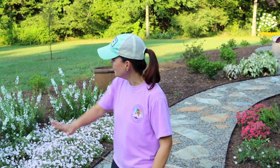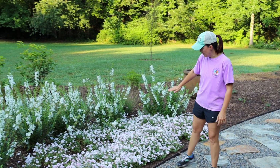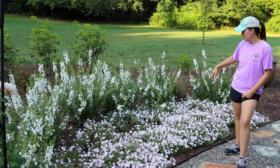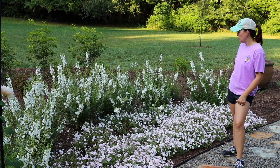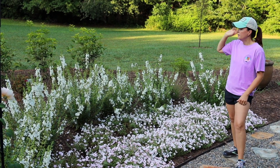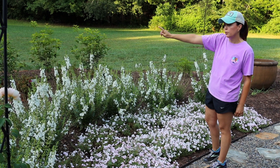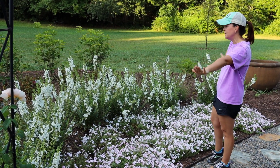Now, over here, this is the bed that I about killed myself in when it was so crazy hot. If you remember that video, yeah, that was fun. And so I used the power planter auger to dig the holes for Supertunia Vista Silverberry, the super white Angelonia, and then in the back is the pink Guara, which will be a perennial. These things have done amazingly well.